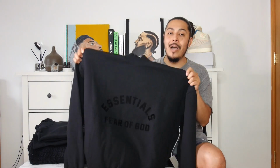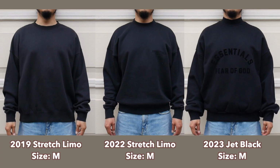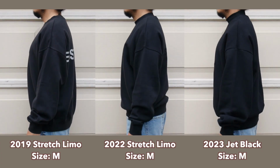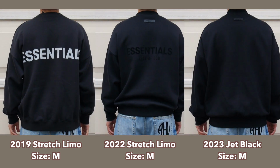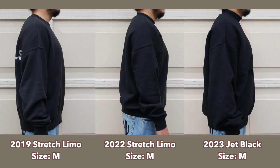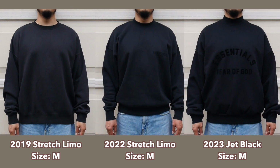This does have a boxier fit than previous crew necks, especially set in sleeve crew necks, because this is not a raglan, this is a set in sleeve or drop shoulder crew neck. I'm going to do a comparison right here where I show you my 2019 3M set in sleeve crew neck, my 2022 crew neck with the flock print in the front as well as the back, and you'll see that this does have a boxier fit, and at the bottom the hemming is a lot tighter and enclosed, which gives it a different feel and a different aesthetic.